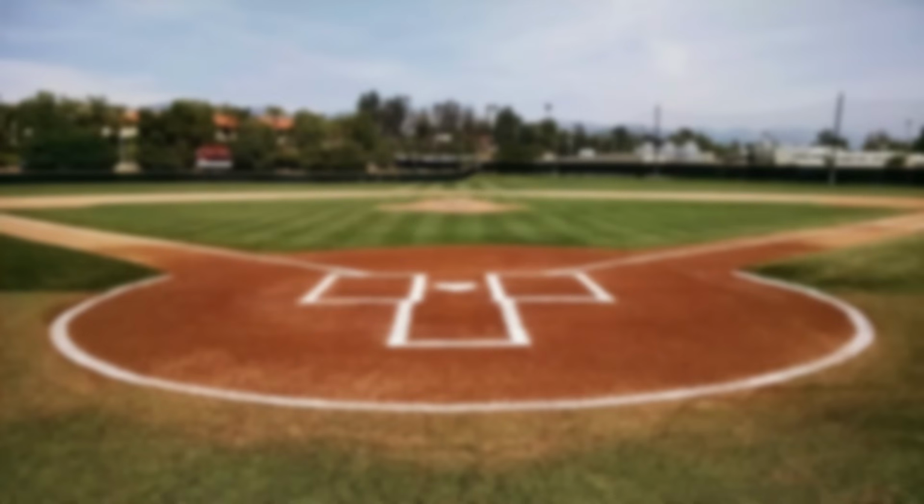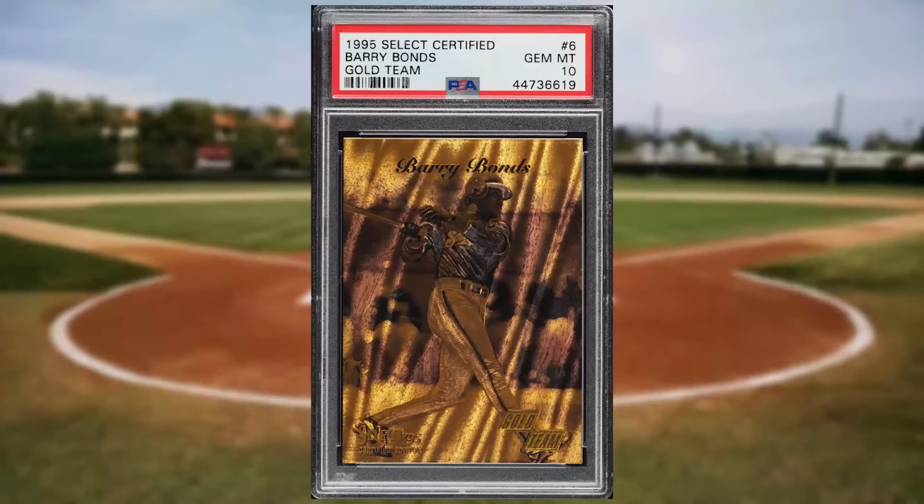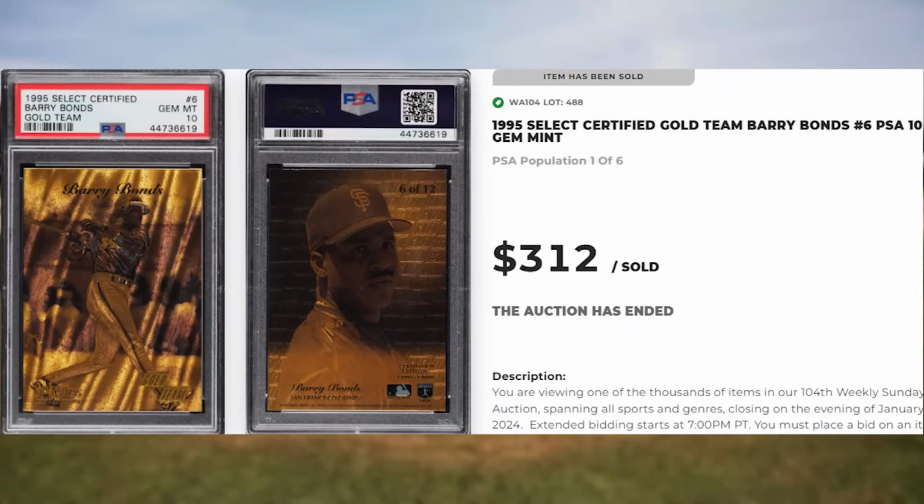Coming in at number 6 is this 1995 Select Certified Gold Team Barry Bonds, card number 6. This was a PSA 10, and it sold for $312.